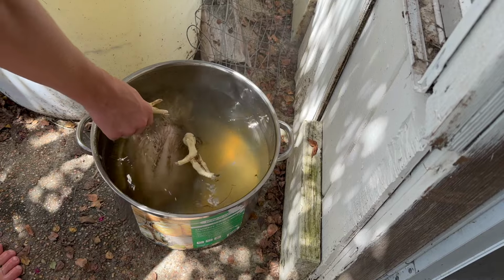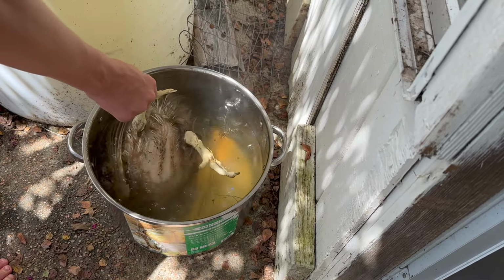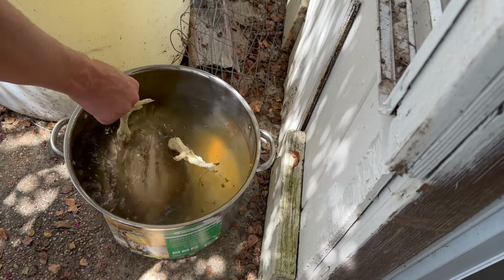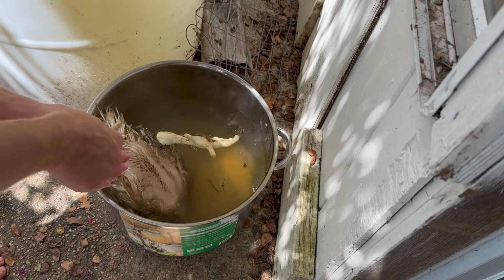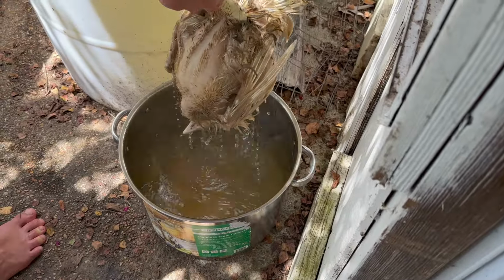Get those tail feathers under, or they're going to be too hard to pluck. You can get up there. Okay, that's 30 seconds, or maybe go under for 10 more because of those tail feathers. All right, when you pull it out, we're going to hose it off with cold water. All right, yep, that'll do.